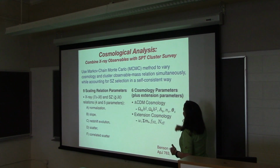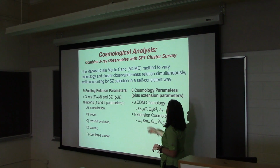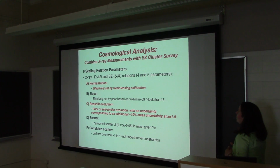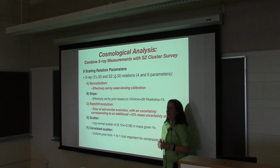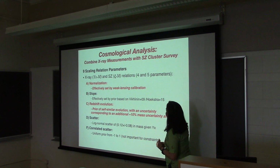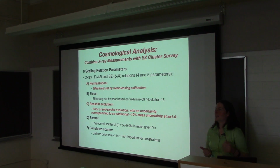The cosmological parameters we fit, we test for a base lambda CDM cosmology, and then we add extensions for wCDM, neutrino masses, etc. The prior on the normalization is effectively set by our weak lensing calibration. The slope is set by previous measurements, based on a prior of Vikhlinin 09, Hoekstra 15. For redshift evolution, we set a prior of self-similar evolution, but we also add uncertainty.